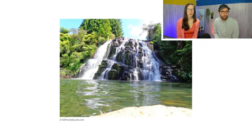Yeah, so this waterfall is a really cool feature in Karangahake Gorge, which is known for its historical gold mining area. It has gold mining tunnels and old relics that you can see. At the moment, some of the trails there are closed, but you can still access this waterfall on the historical trail. And again, this is a nice place to swim in summer, but otherwise, just the waterfall itself is very beautiful, a very nice photo opportunity.